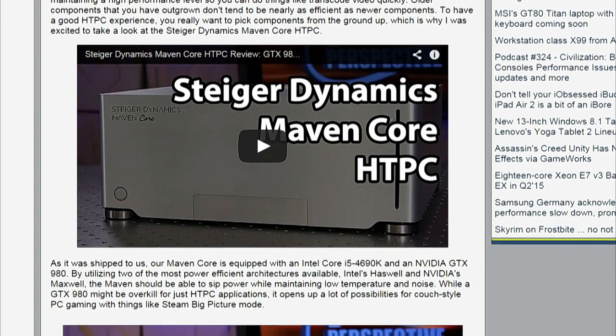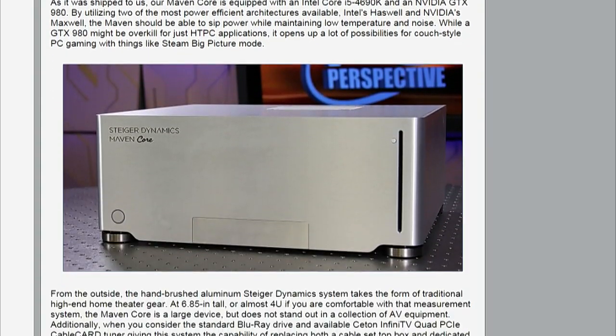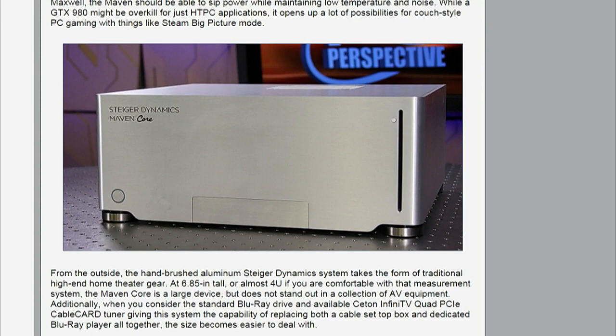This has a 4690K Devil's Canyon quad-core processor. It's got a GTX 980 graphics card in it. It's got a 250 gig or 500 gig SSD, I can't remember which one, and then a 3 terabyte hard drive. And it has that Ceton 4-tuner cable card as well. And a slot loader for Blu-rays. Of course, yes. Well, no, you laugh, but that's actually a nice touch because they made it stackable for home theater equipment, and they kept things as simple as possible for the Blu-rays.